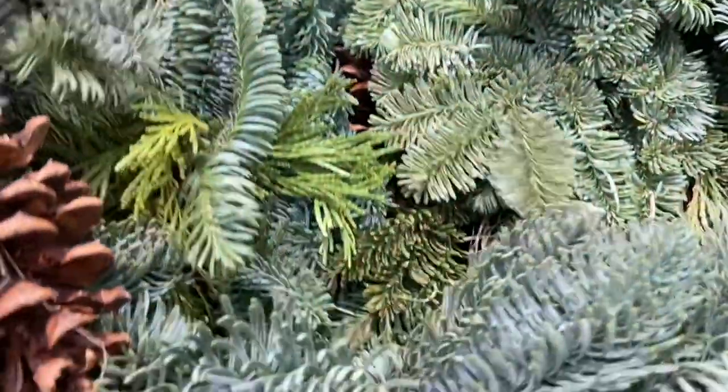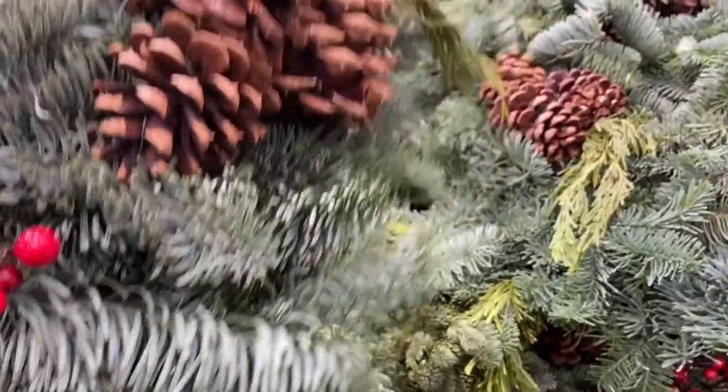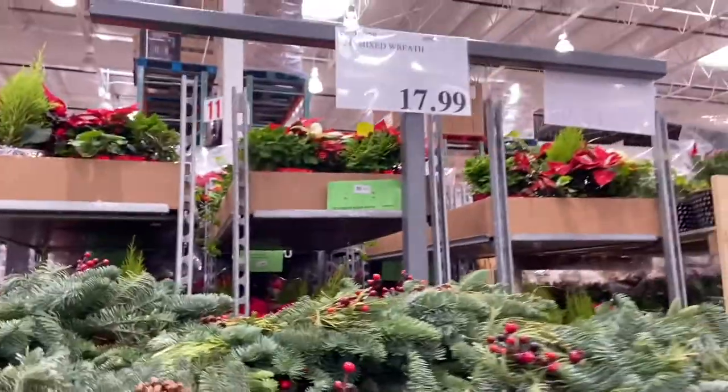Oh my gosh, you guys, these wreaths were absolutely gorgeous. It took me a while to realize that they were actually real. For only $17.99, these are beautiful. They're the cranberry and the pine cone, and they were just gorgeously put together.